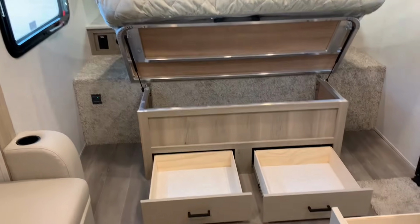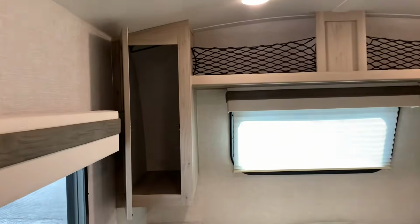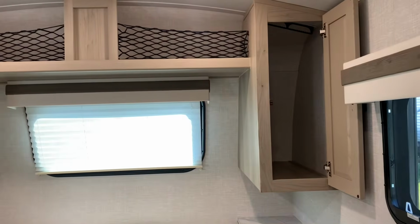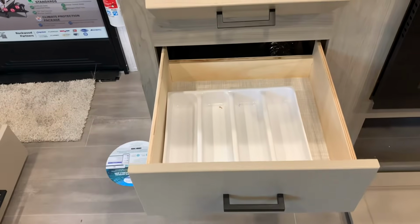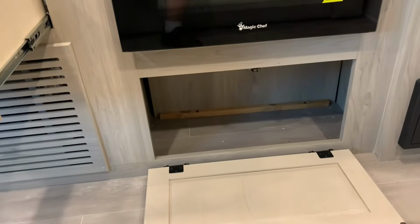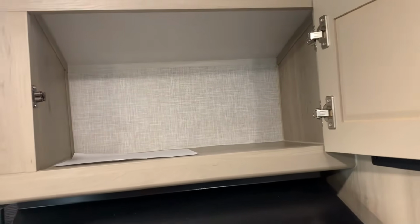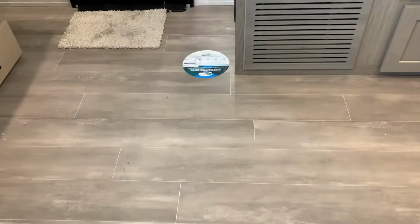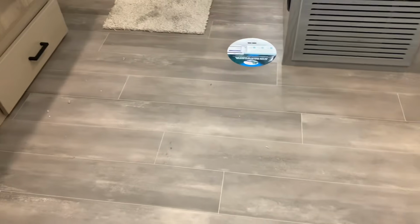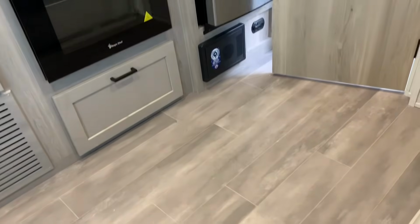Wanted to show you some of that storage under the bed, around the bed, clothes, of course, up top, the netting, sponges, silverware, under the oven, and above. We've already seen over the couch and in the bathroom as well. Another change in this unit is the floor design. A little bit darker than last year. I think it blends very nicely with the color scheme in here.